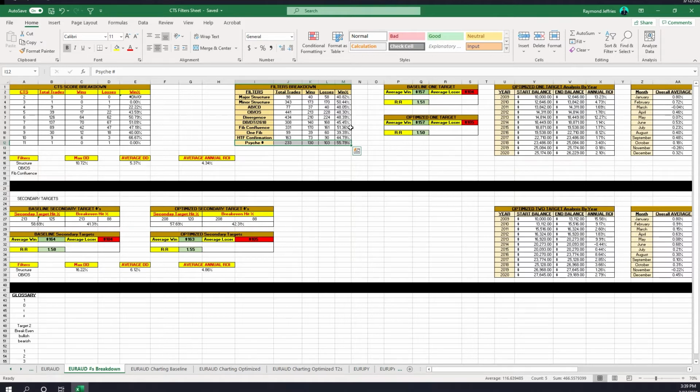When we look at the baseline numbers, you can see the average risk reward is not as good as the euro dollar. You can actually see it went down here when we went from the baseline to the optimized. We had the same average winner, but we basically lost an extra dollar when it came to the losers, which is fine. It didn't hurt the average risk reward that much.